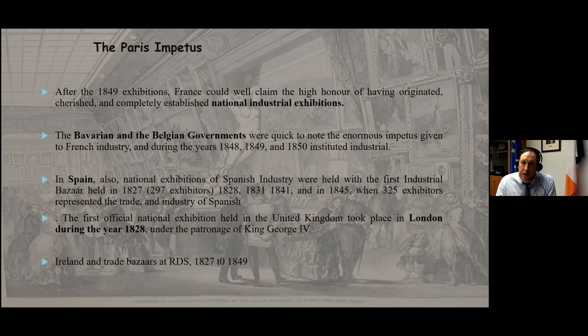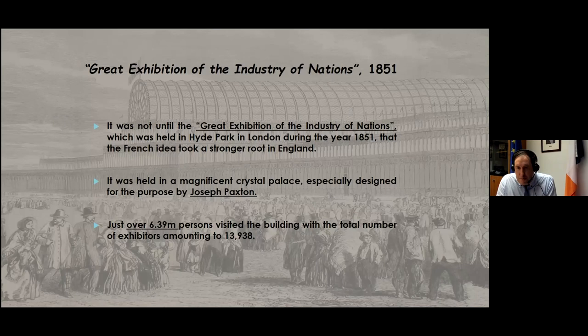I suppose the English government at the time and those involved in the manufacturers and industry were not put off by what Paris produced. They actually approached a man called Joseph Paxton to create this great exhibition of the Industry of Nations in 1851, and over 6 million people visited. So what am I talking about? Well, this is the magnificent Crystal Palace.